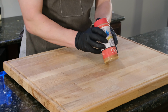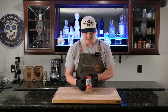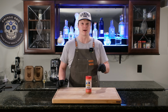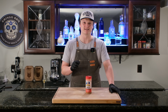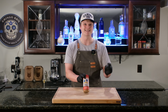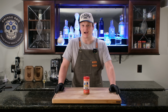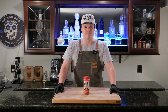Number 1. We got Chef Marito's steak and meat seasoning. This is a carne asada seasoning. Guys, I have not been able to find this anywhere, and it actually annoys me. So this was from a Mexican market in San Marcos, where we used to live outside of San Diego. Guys, this is by far the best carne asada seasoning I've ever had. I've tried other carne asada seasonings, hoping I could find one here in Michigan, and I just can't.